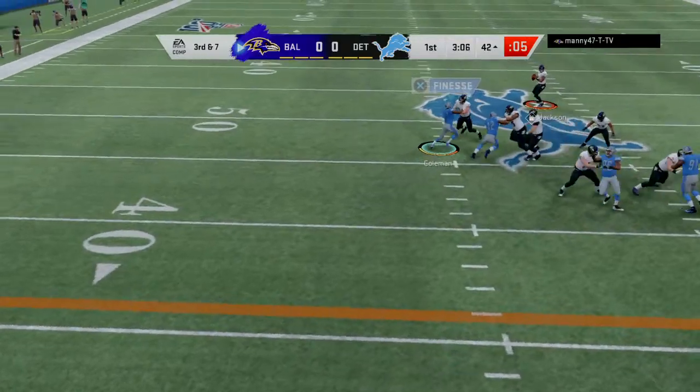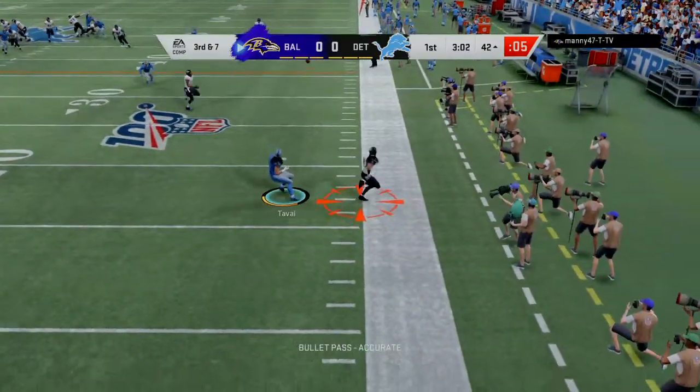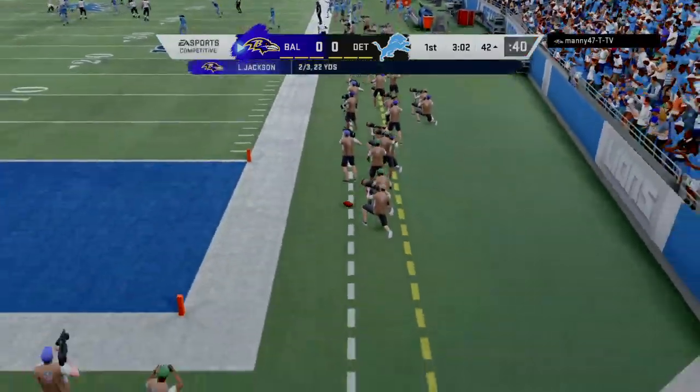They'll fake the give to Ingram. Now Jackson dancing to his left. And that will be incomplete.